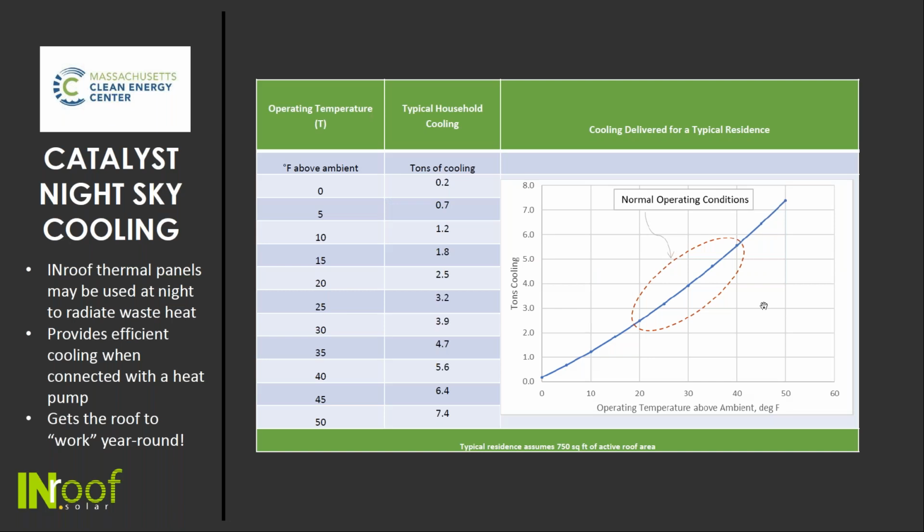Okay, the second project with MassCEC was the Catalyst project. That was the one where we were doing more of a research type project. For a year, we measured how much heat we can radiate out of our rooftop in the summer months, so that at times when you don't need thermal heat, you can also use your roof to dissipate and get rid of waste heat.